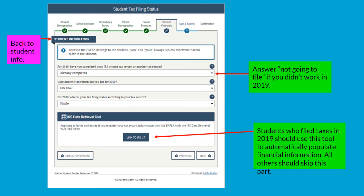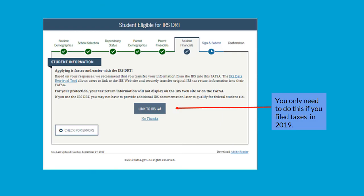Now we are back to the student information. So this is going to be if the student filed taxes in 2019. So if the student worked in 2019 and filed taxes, you will mark already completed. If the student did not work or did not file taxes because they didn't make enough money, you're just going to mark not going to file. If the student did work in 2019, please use the link to IRS again for the student information. Again, only if the student filed taxes in 2019.